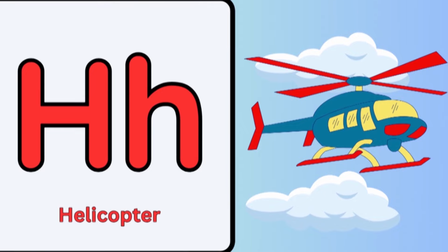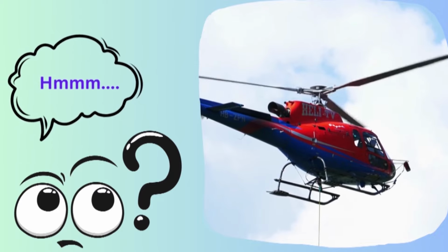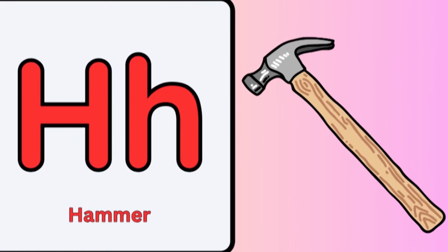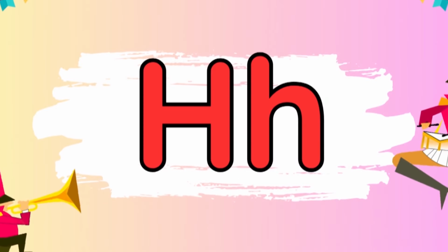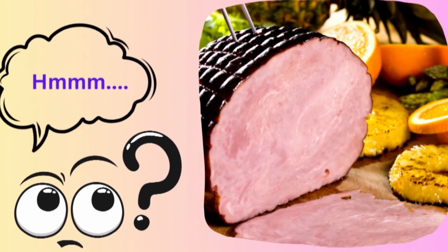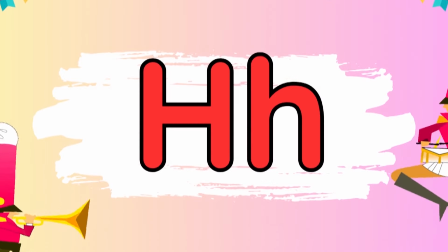H is for helicopter. Helicopter starts with letter H. That's right. H is for hammer. Hammer starts with letter H. Very good. H is for ham. Ham starts with letter H. Correct.